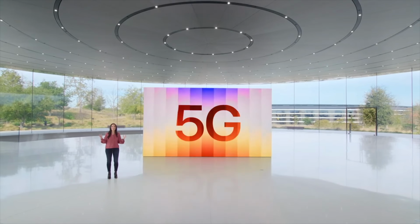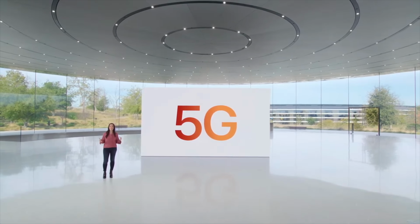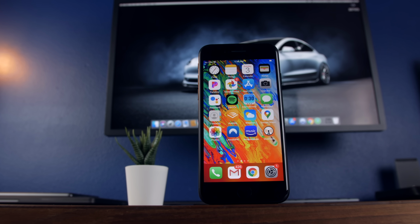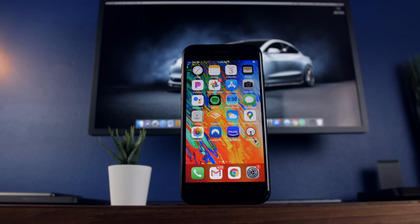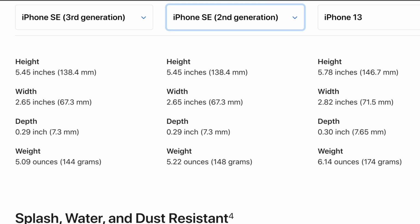Now, you do get access to 5G support on the iPhone SE, which is good from a future-proofing standpoint. But here's the thing, leveraging 5G on your phone requires a good amount of energy, hence why a lot of phone companies have been beefing up their batteries. And even though this added feature may sound nice, I have some serious concerns around battery performance on the new SE.